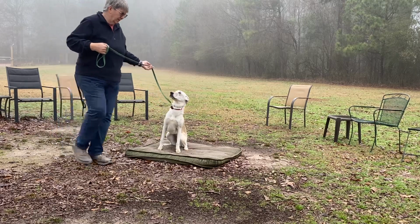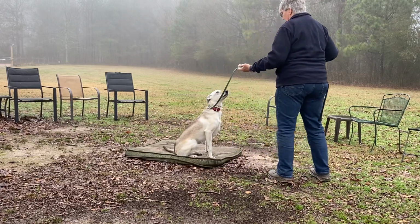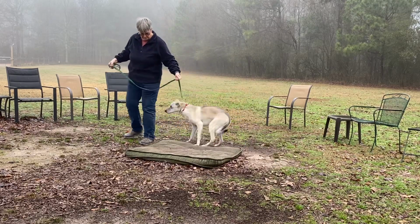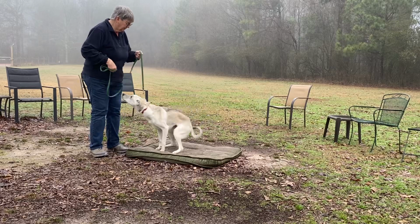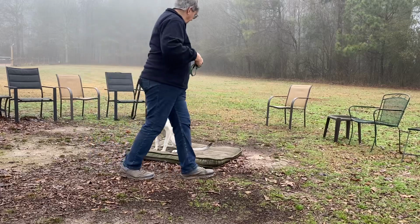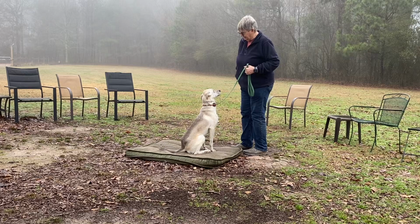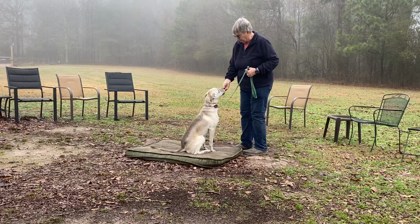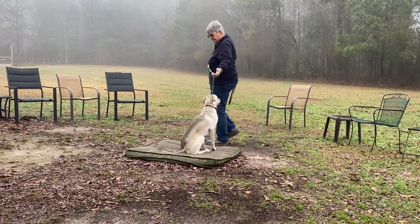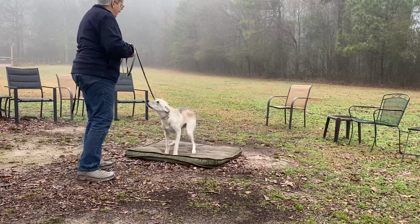Place. Good. Place. Nope. Place. Good. Sit. Good girl. Place. That's it. That's the kind of effort we're looking for, is a recognition. Good place. Recognition of the edge of that dog bed.